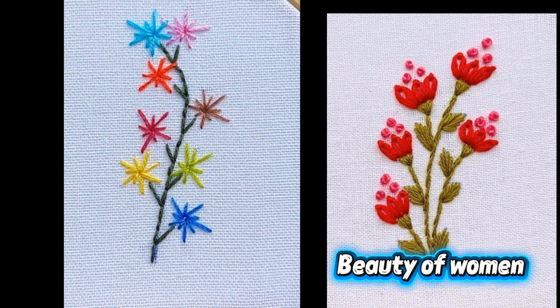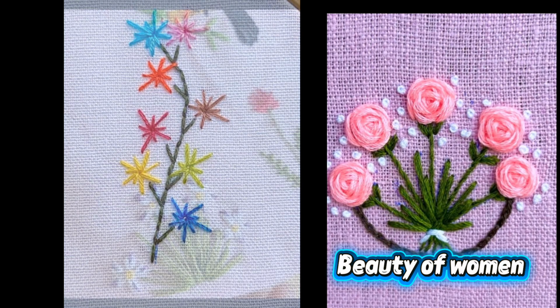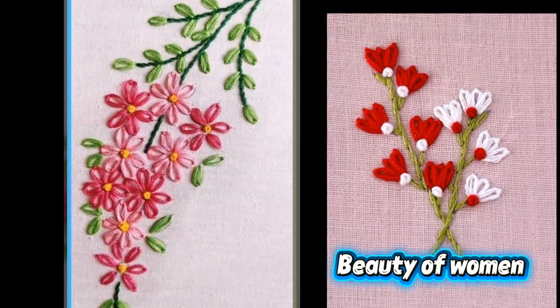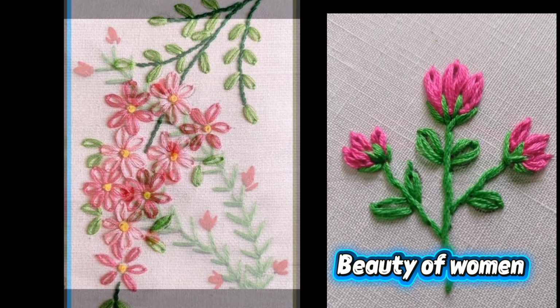Simple embroidery designs are perfect for beginners. Small flowers, hearts, stars, and basic shapes are easy to create and help beginners practice different stitches. Starting with simple designs builds confidence and improves embroidery skills over time.